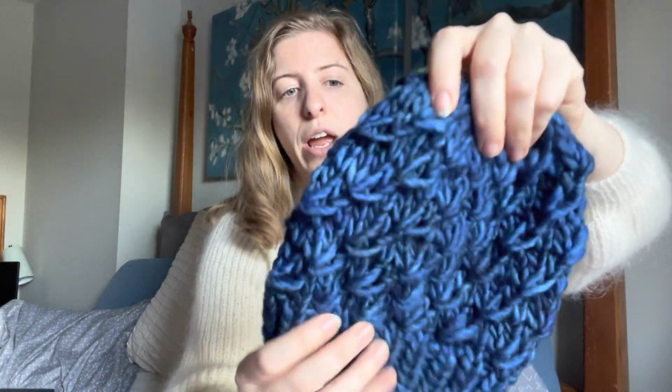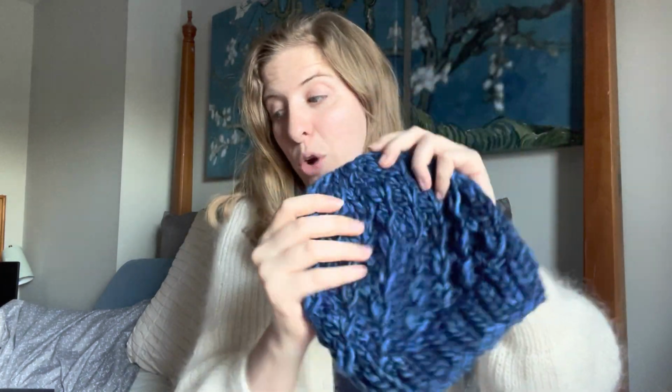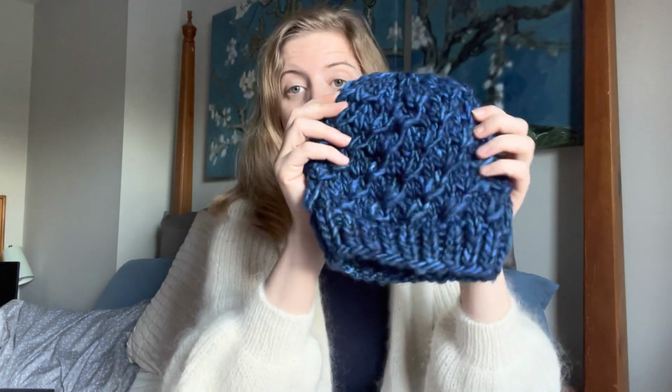This is why I rarely make baby hats, because baby heads are crazy. They don't make any sense. They can be really big, or they can be not really big, and so it's just very difficult to make something that fits, and same with baby sizes. So anyway, the hat is beautiful. It should eventually fit, hopefully, so I hope she likes it.